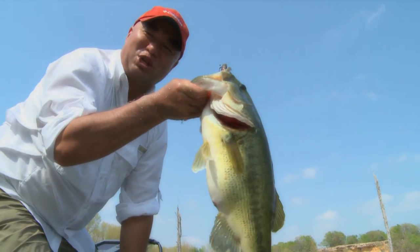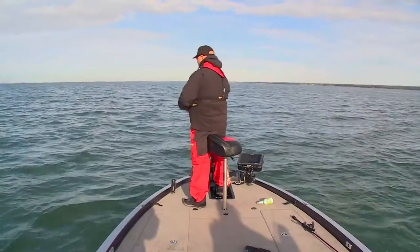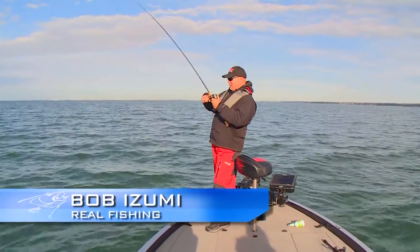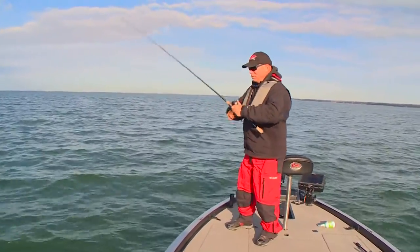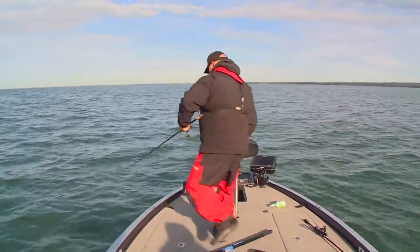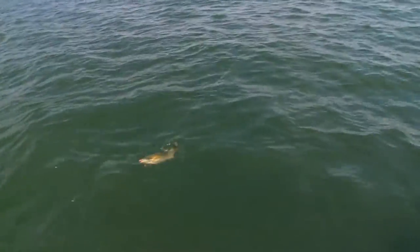On the Real Fishing Show, we make catching fish like this a possibility. Here we go. Feels like a decent one too. Man, I just didn't even hardly feel it hit, it just loaded up on the rod. And grab the net here. Just loaded up. Oh, there it is. Oh yeah.